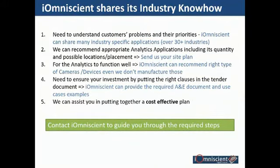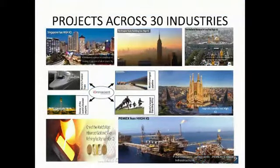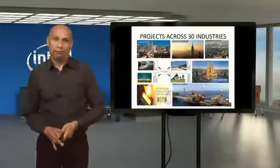It is not just about having many strong analytics capabilities. It is important that we have all this in-depth knowledge, from camera selection to industry know-how, that we can share with you, to ensure that we always have a winning proposal and a successful project at the end. We have successfully deployed projects in 45 countries, and we have 30 plus specific industry solutions. We provide a totally integrated solution where everything works with everything.